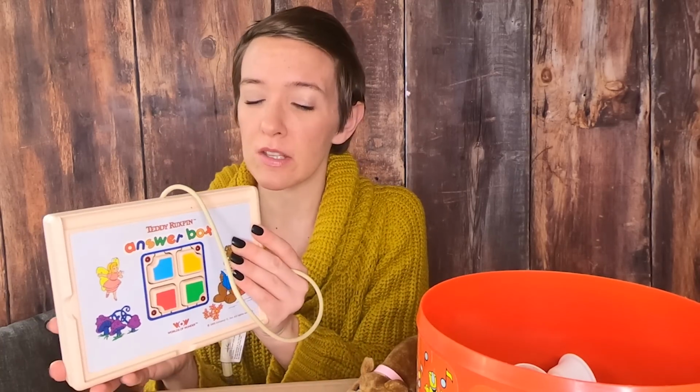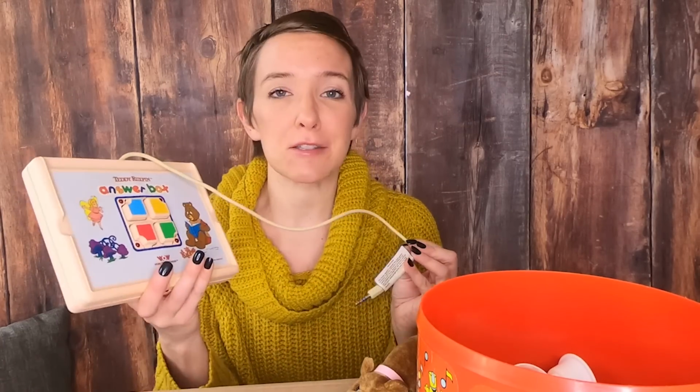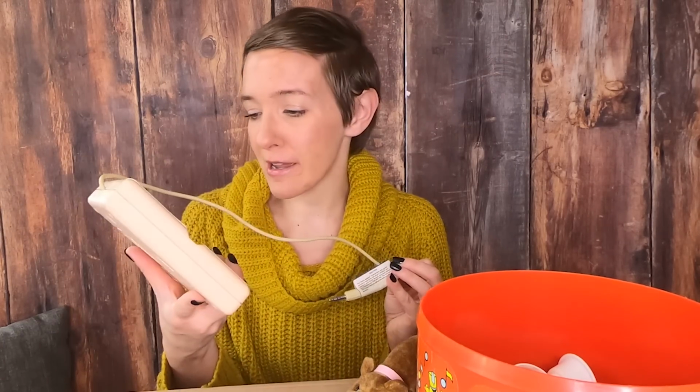I don't know the cost of it though. I would think that it might be a little bit expensive because I think that a lot of people lost that cord. And I would think it'd be so much fun to listen to Grubby and Teddy talk to each other again. Teddy Ruxpin was amazing. The new Teddy Ruxpin, not so much.